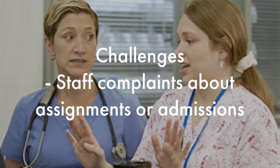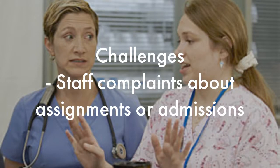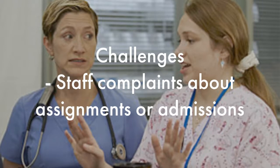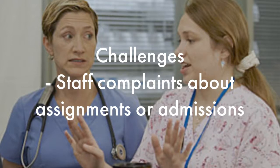Staff complaints, especially about assignments, or sometimes refusing to or complaining about patient admissions they receive, may be one of the challenges the charge nurses may have to face. But by using the skills of great leadership and communication, the charge nurse may be able to communicate the reason behind whatever decision he or she made.